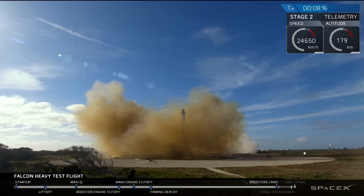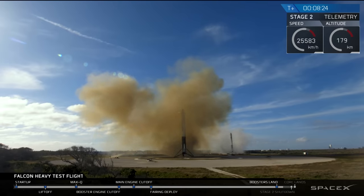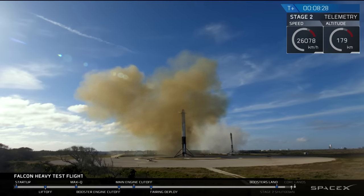Landing of the side boosters, recovery one and recovery two. And coming up very shortly, the center core will be attempting its landing on the autonomous spaceport drone ship.